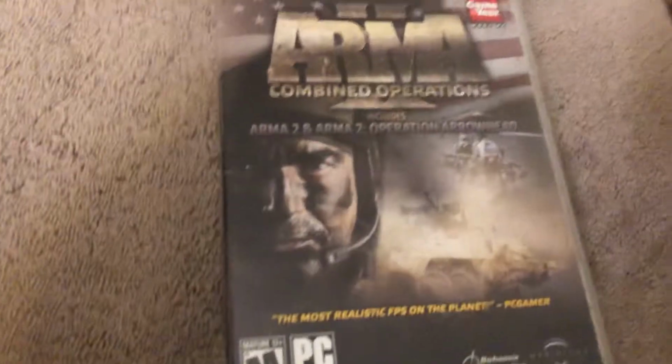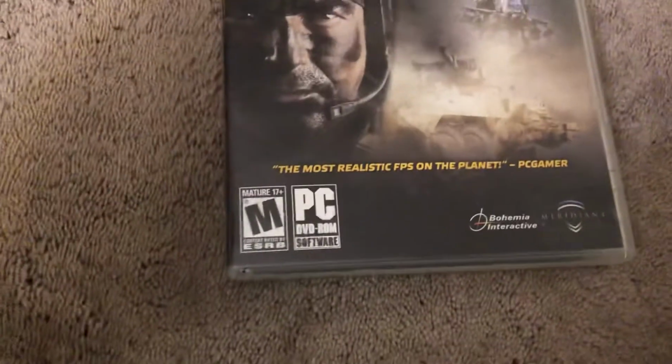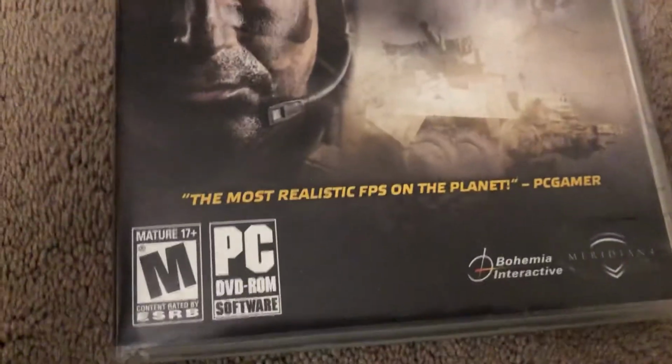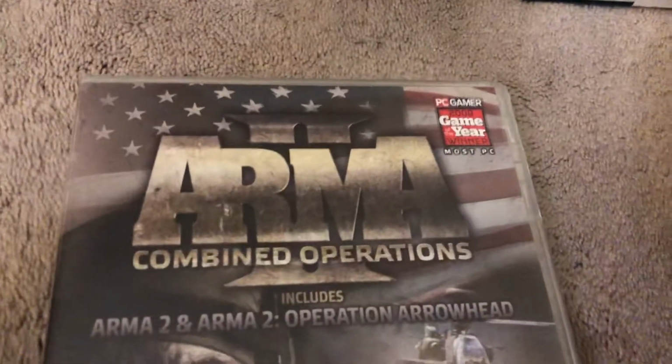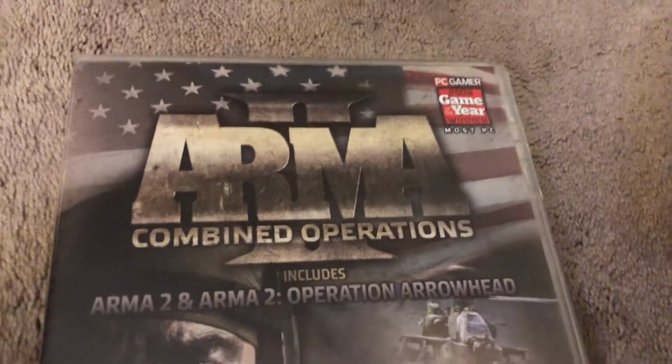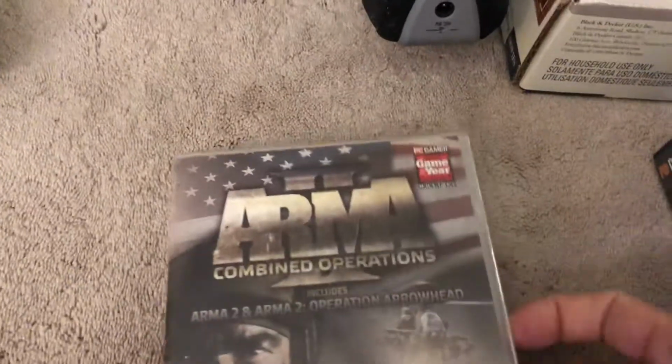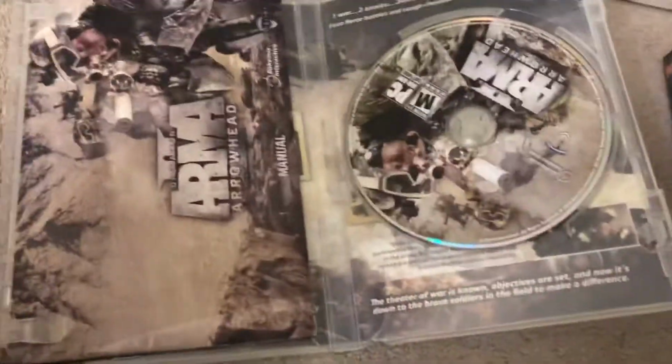And this guy right here. Again, I'm not a gamer, but I do see a nice game, because you can look at the graphics. This is another mature one, so some adult owned it. Arma Combined Operations. Soldiers probably like this kind of game. And this one, oh, nice. Look at it right here. It's like new. Arma. Very cool.